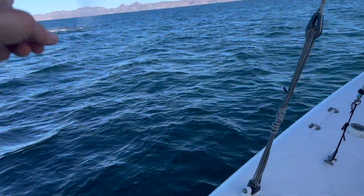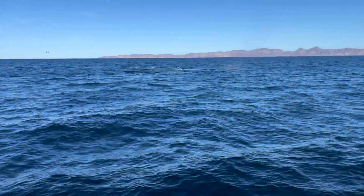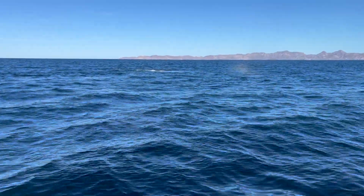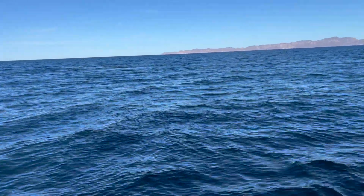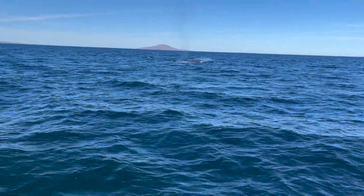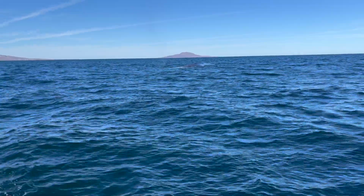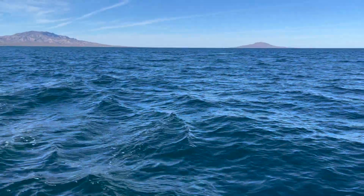Oh, there's a whale right here. Hey, whale on the left. Whale. Oh. Come up there. Holy Toledo. I think there he is. That's not a humpback. I think it's a blue. Oh my goodness.